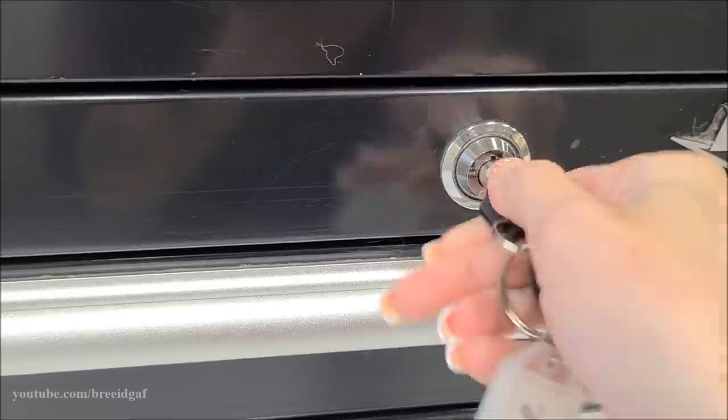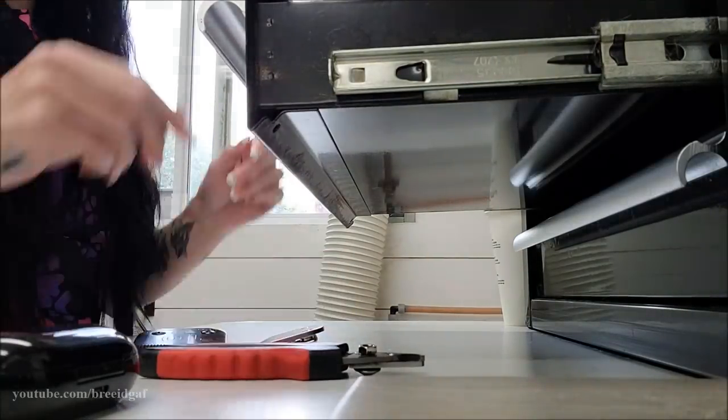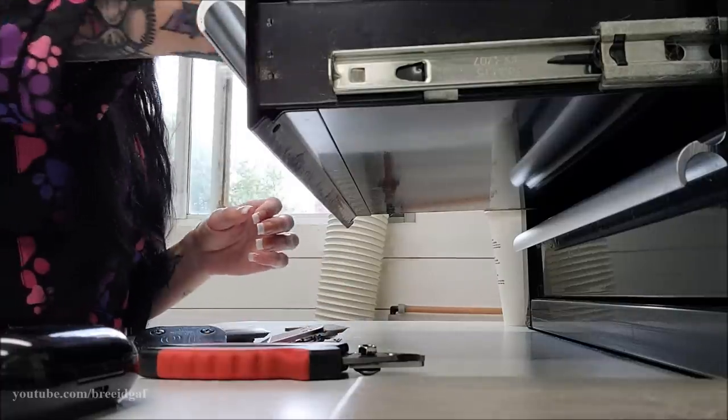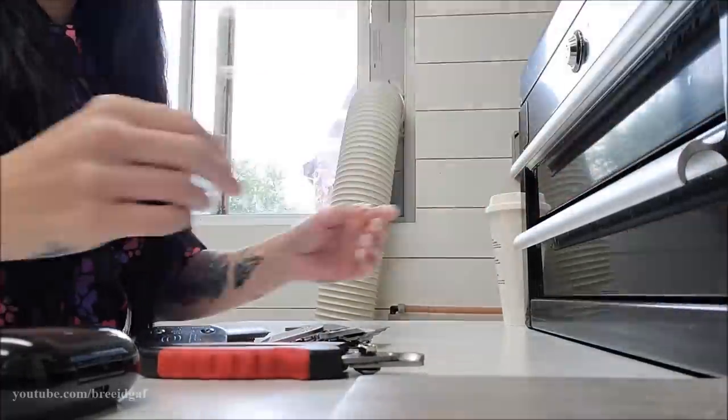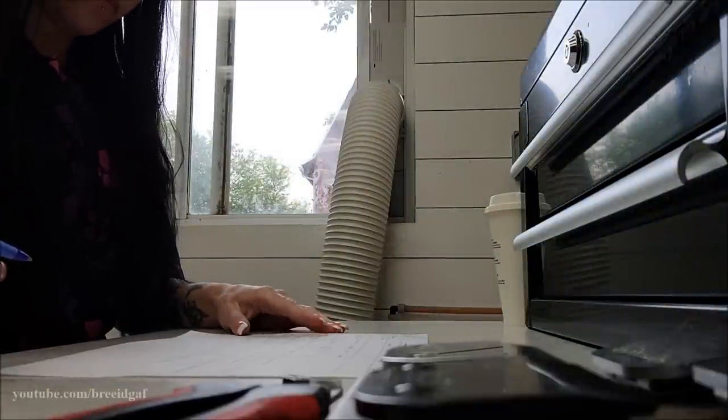I unlock my tools and just get out what I know I'm going to need right off the bat. So my 40 blade, my 10 blade, my nail clippers, you know, all that stuff. And then I get my schedule out and I check my notes, make sure I have everything that I need.